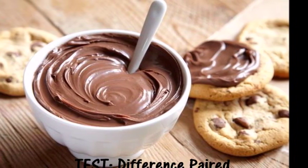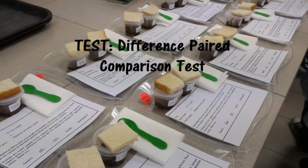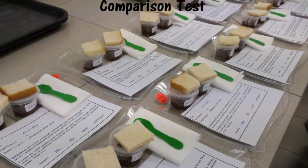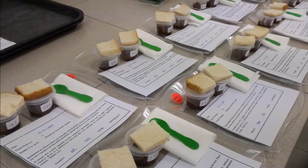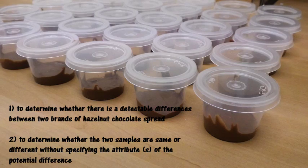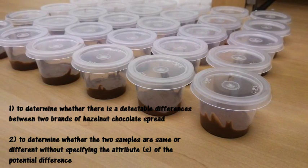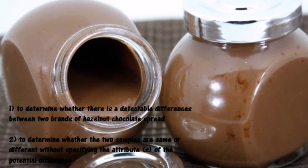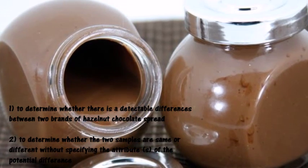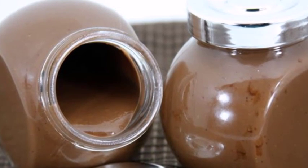We have conducted a different spike comparison test for this project. The objective of this project is to determine whether there is a detectable difference between two brands of hazelnut chocolate spread, and to determine whether the two samples are the same or different without specifying the attribute of the potential difference.